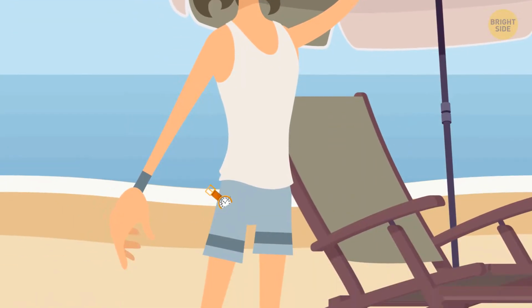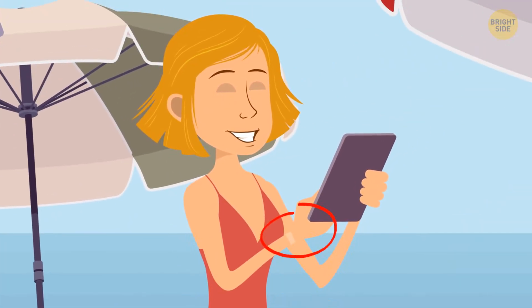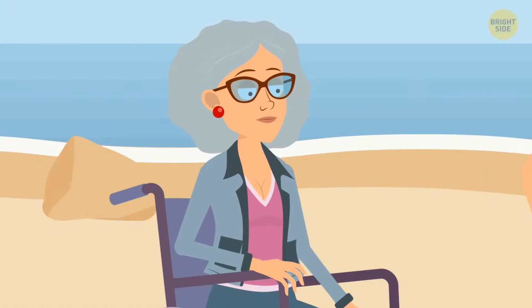This guy's watch is in his pocket. The tan line on this girl's wrist doesn't match the shape of the watch. The watch must belong to this elderly lady.